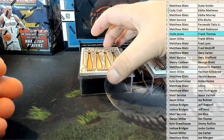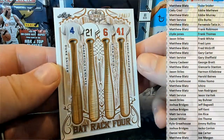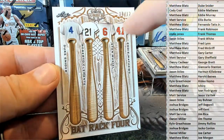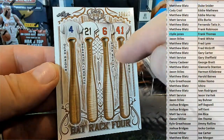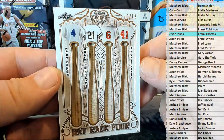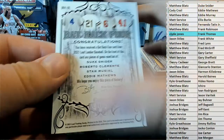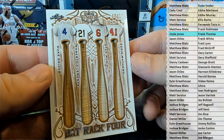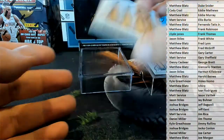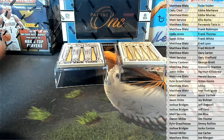And we've also got a bat rack 4. Oh, man, Clemente bat. Jeez. I think this is the picture we were just looking at. Yep, Duke Snyder, Clemente, Stan Musial, and Eddie Matthews. Wow. Bat rack 4. Yep. So a piece of bat from all those guys. Nice. So let's check that one, too, real quick, and see who got what.